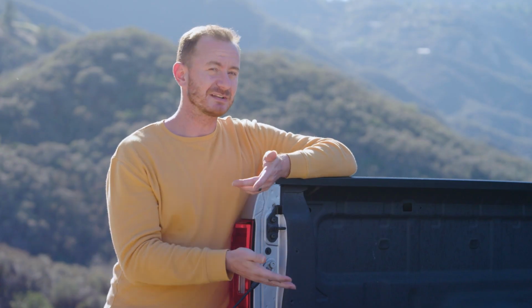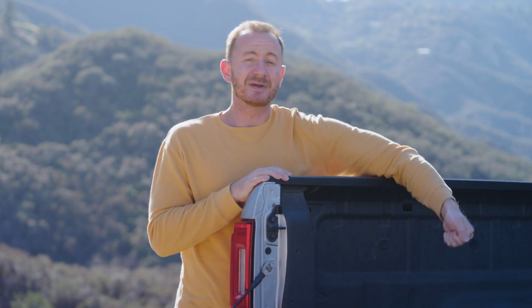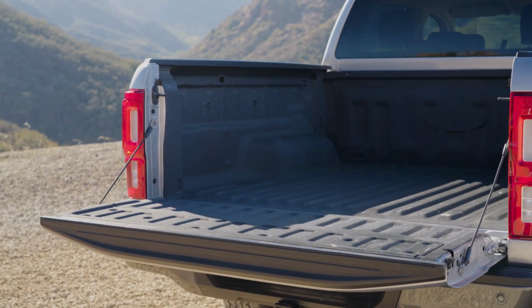But remember earlier when I said the Ranger was originally designed for other countries? Well, there, these high bedsides are more the style. But they make it a little bit difficult to reach all the way in, grab things in the bed, and pull them out from the side. Even for me, and I'm gangly.